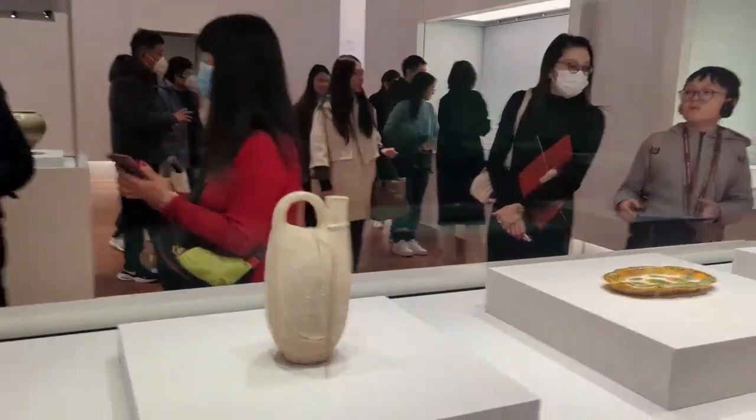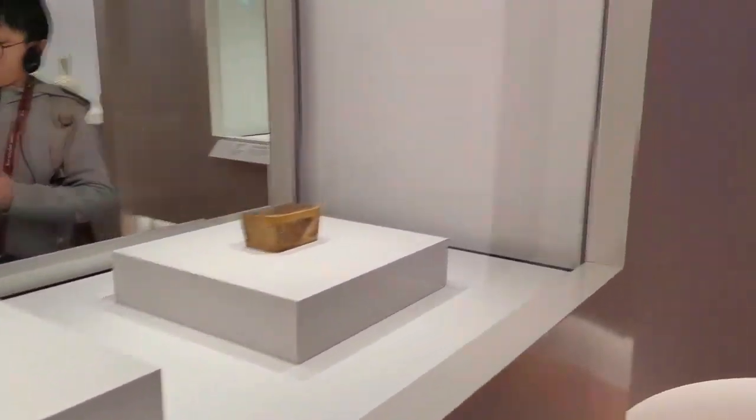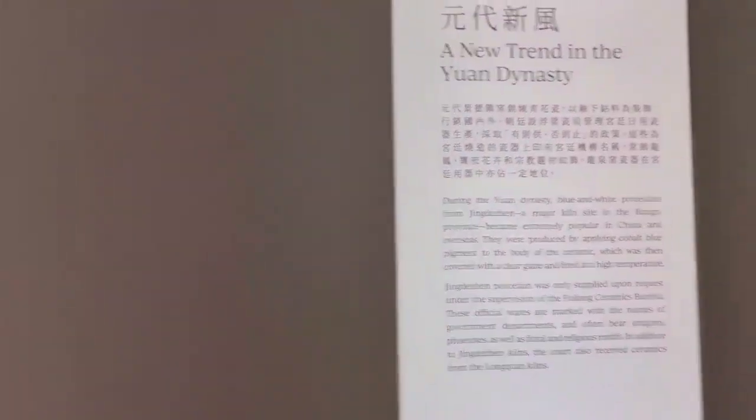Next highlighted object in this exhibition is the brush washer made of stoneware with celadon glaze. The brush washer is from the Northern Song Dynasty.